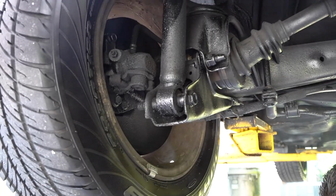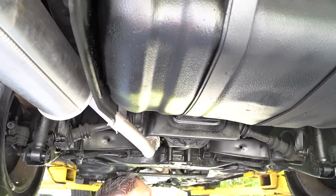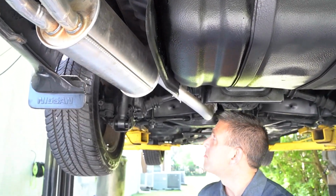Gas tank looks good. Rear end looks good. Yeah, you know, all original sheet metal, all original panels, everything. I mean, nice car underneath. But don't just take my word for it.